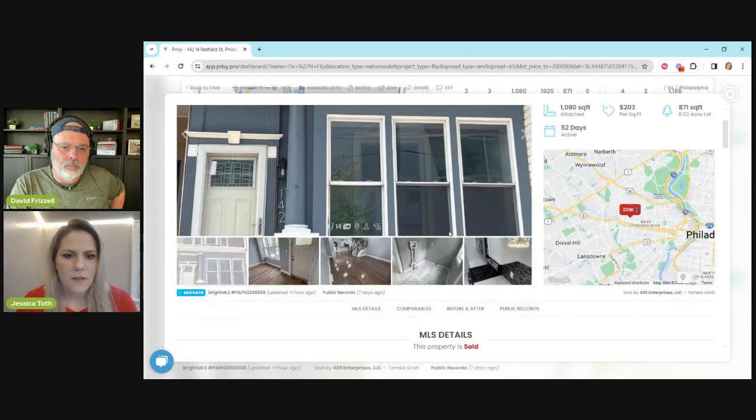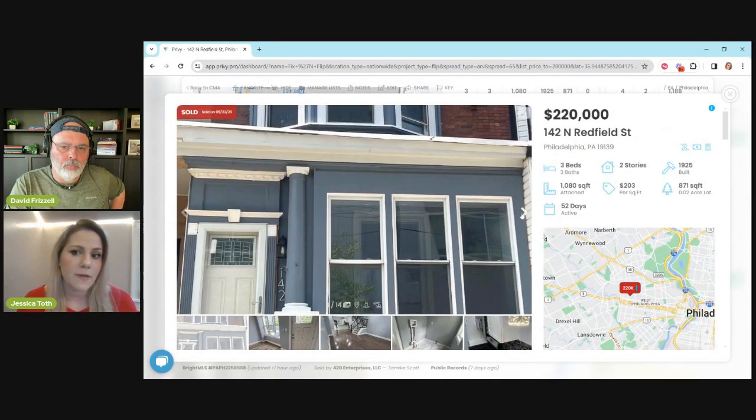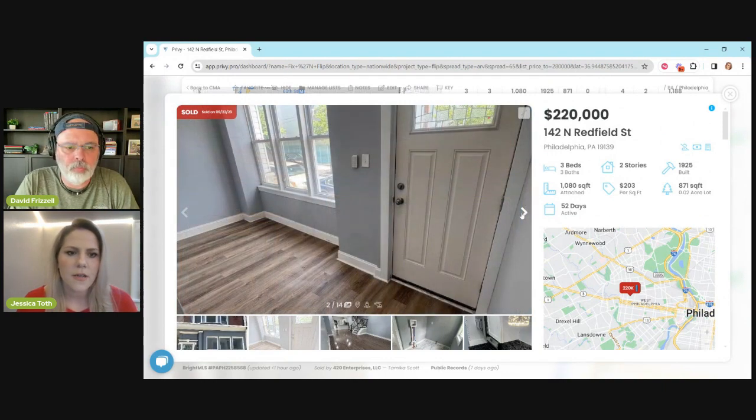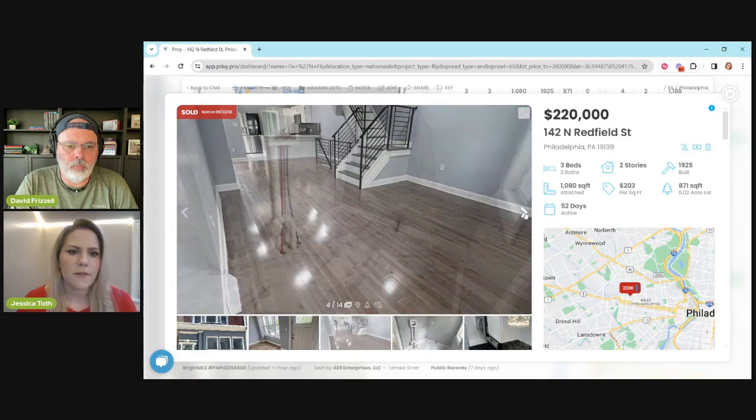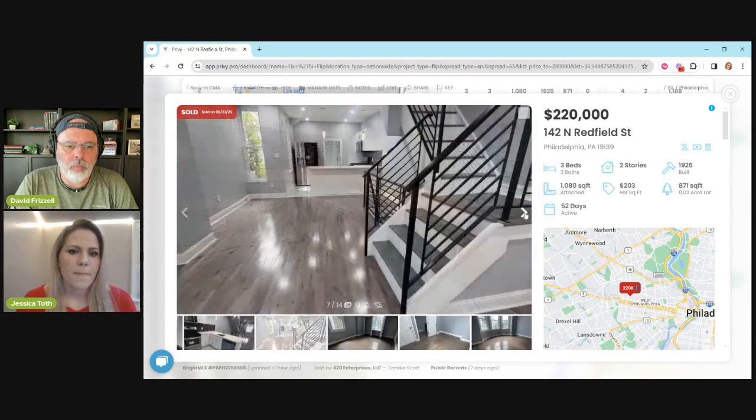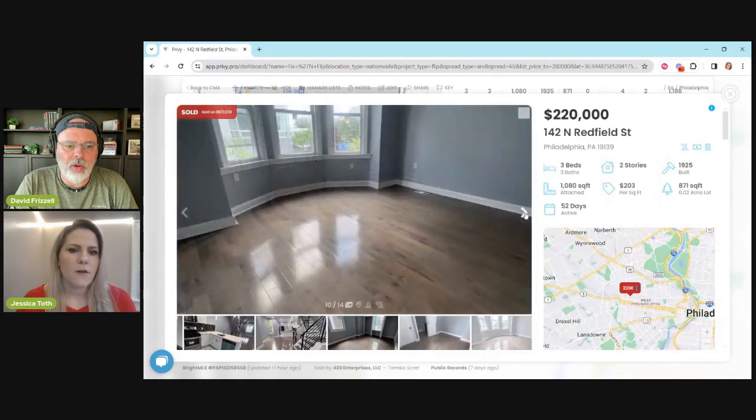Because most of these houses are 2 levels to begin with. Yeah, it could have been bad data. Yeah, it could have been bad public records. So this is the property. Looks super nice. And very clean.